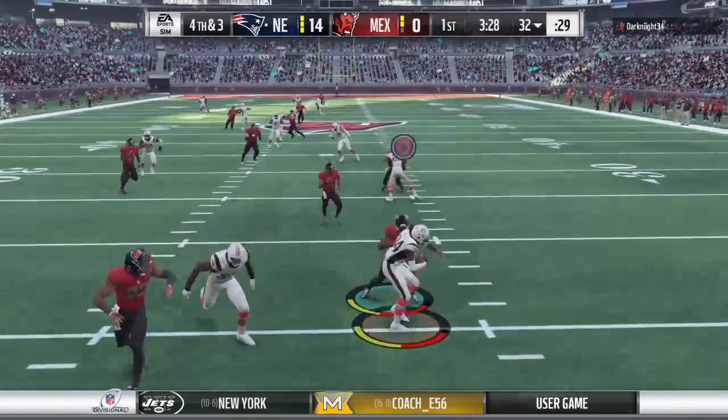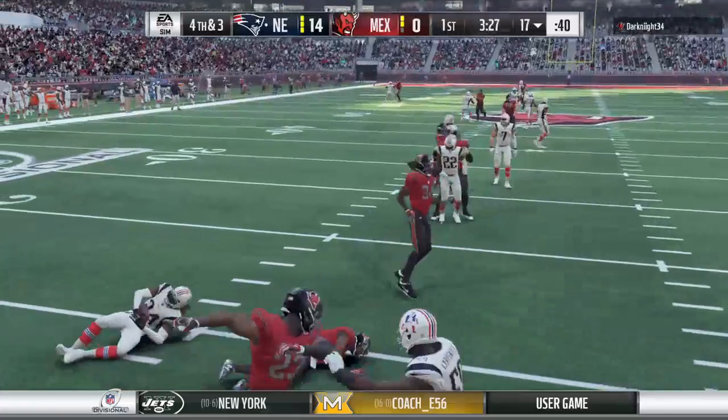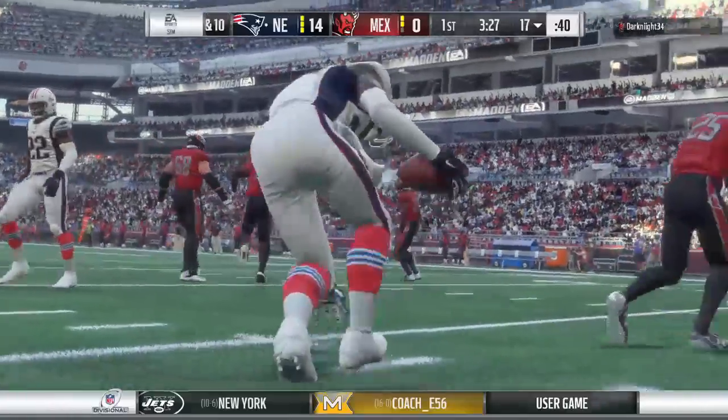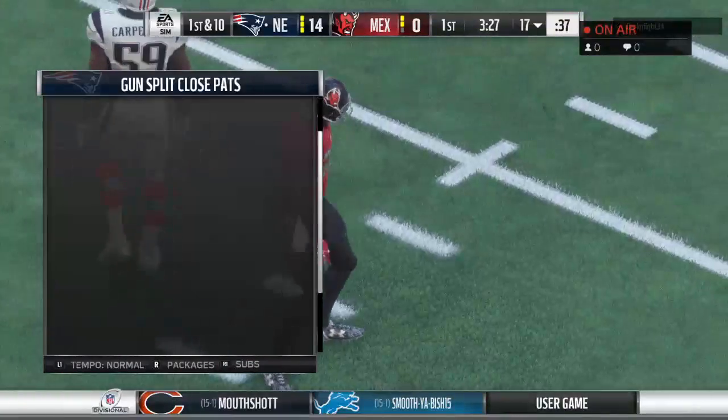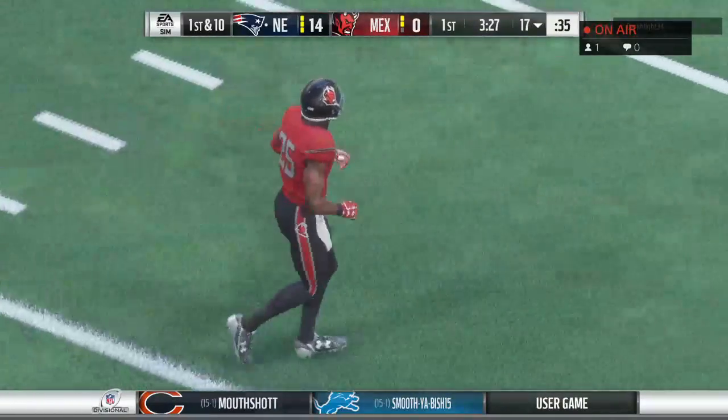And it's taken in at the 9. A big kick there. We'll call it 56 yards on the punt. And the Pats will be backed up deep to get the drive started as they take over 1st and 10.